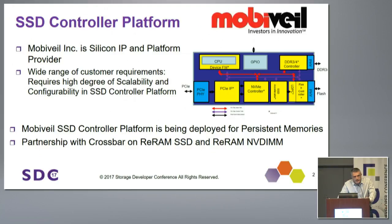So as a result of this scalability, we are deploying this controller platform to persistent memories. The platform originally was designed for classical flash memory, and is deployed in the persistent memory case. We did a press release yesterday announcing a partnership with Crossbar, where Crossbar and Mobivil are applying this controller platform to develop a resistive RAM SSD and resistive RAM NVDIMM.